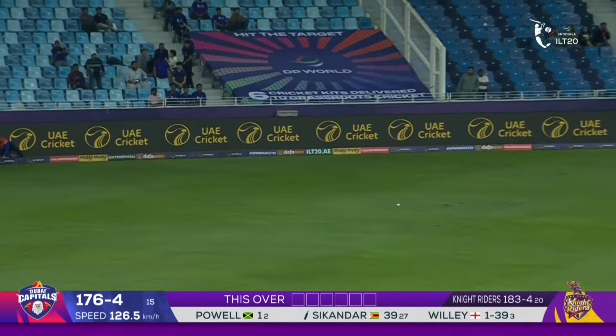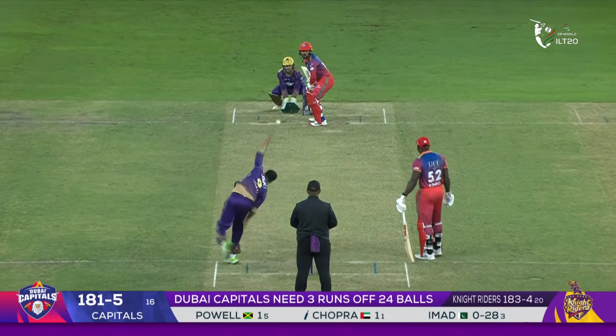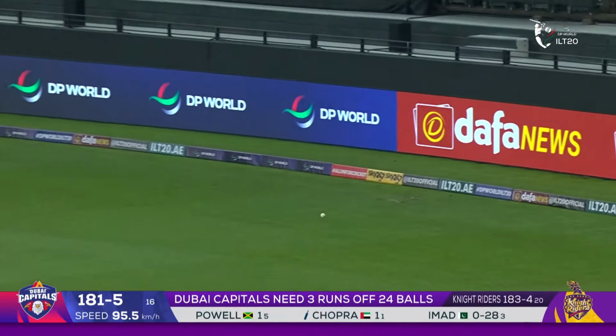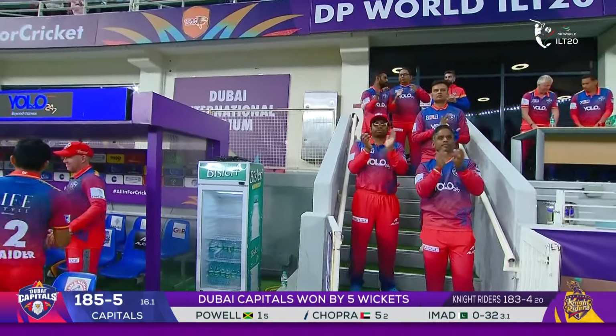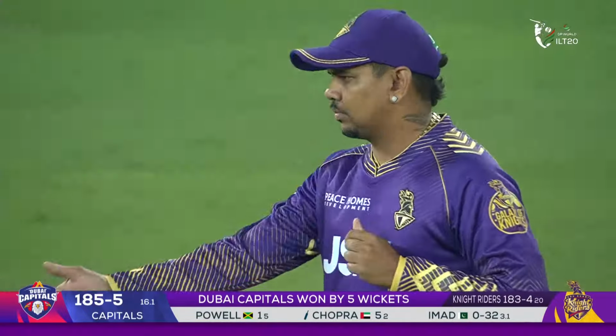Four more. That is a wonderful back cut from Sikandar Raza. Oh, what a wonderful touch that is. Three overs for 28. It's gone fine, and it'll be fine enough for the match-winning runs. Dhiral Chopra turned away, and the Capitals have been absolutely dominant over the Abu Dhabi Knight Riders here this evening in Dubai.